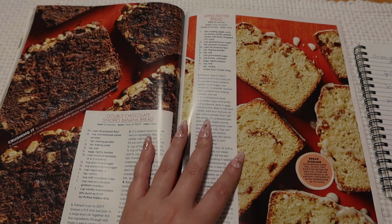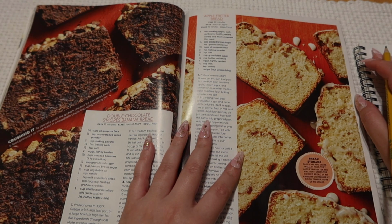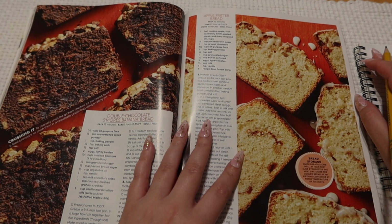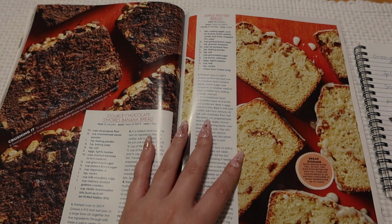Here we have apple fritter bread. Apple fritter bread, that sounds good. Apple, of course, brown sugar, cinnamon, and of course all the, ooh, a sour cream icing. Let's put that on the list. Apple fritter bread.